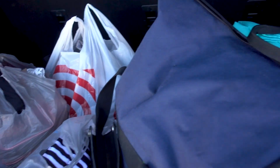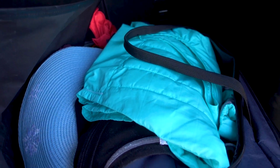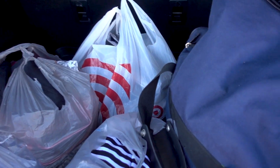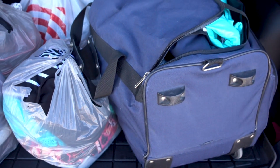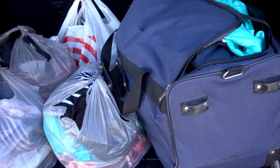To say that I have quite a few donations, I think, is kind of an understatement. So, all of this is going, so hope it goes to a good home.